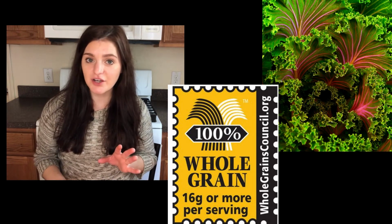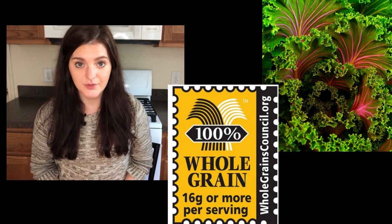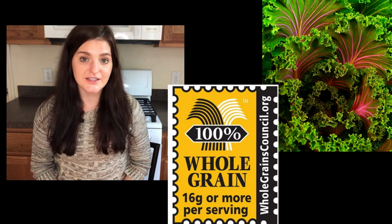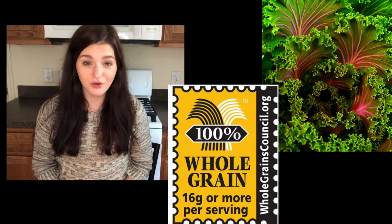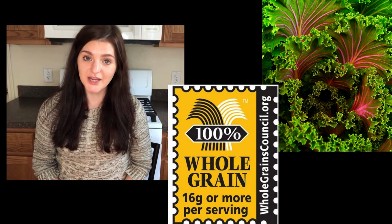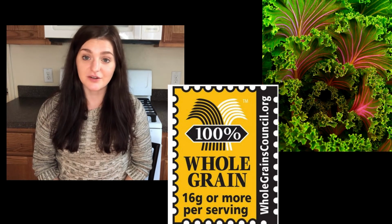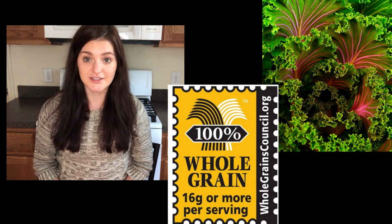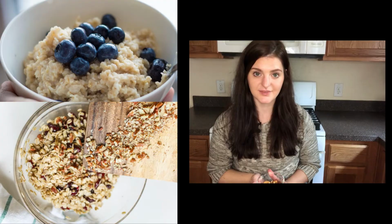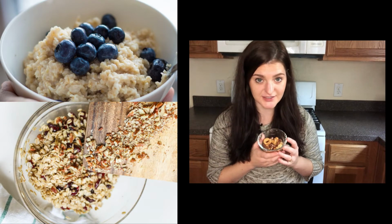Another thing to focus on with the MIND diet is whole grains. Whole grains are in things like oatmeal, brown rice, whole grain bread, even corn is a whole grain. One way to make sure that you're getting a whole grain is to check the label, and it'll either say whole grain as the first ingredient, or there will be a symbol on the front to tell you that it's a whole grain. Like I mentioned, nuts are also an important part of the MIND diet.